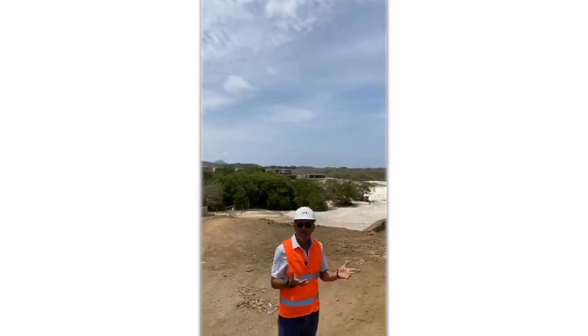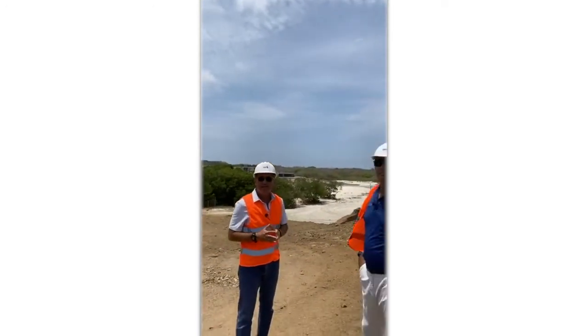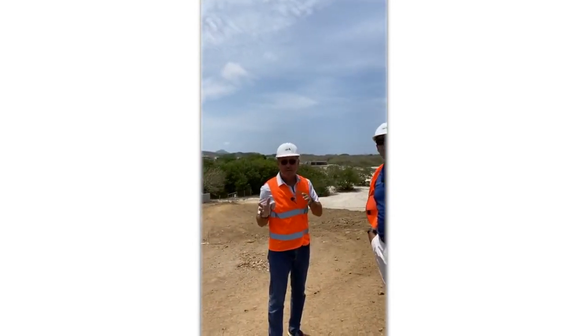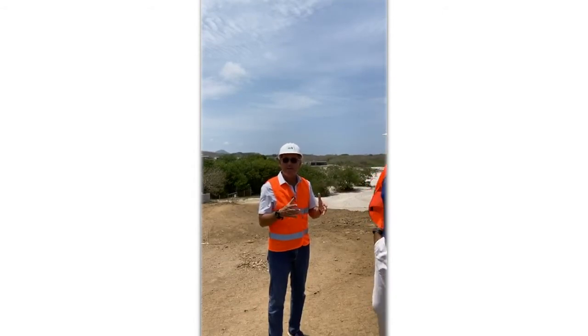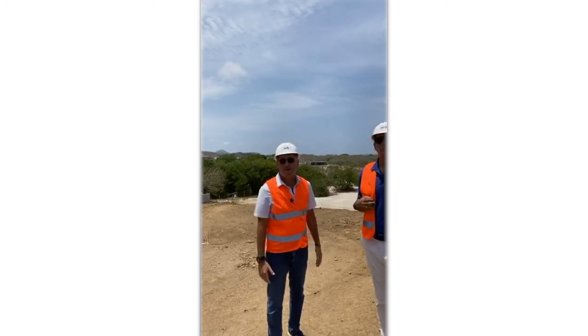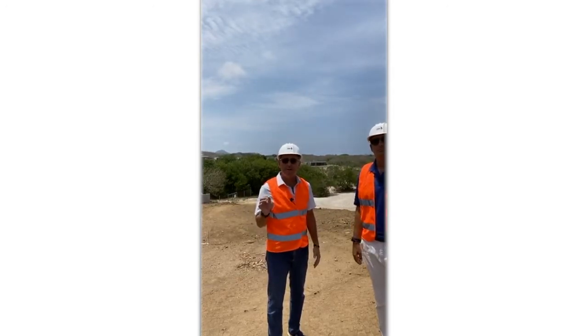Now, something to mention about the offering here is we're doing 2D residences, between residences and villas, however you want to call it. Some of them on the beach, some of them up here on the cliffside where we are, but all of them are going to be oceanfront, which is a very unique inventory.